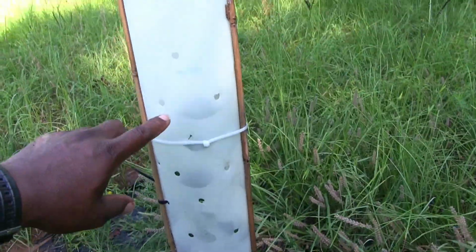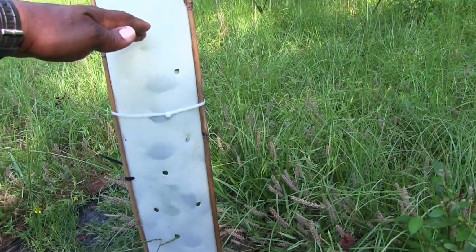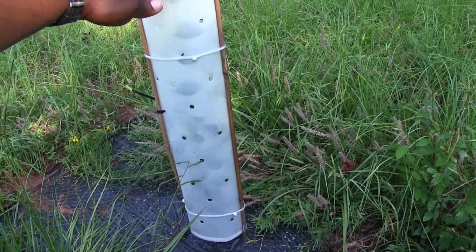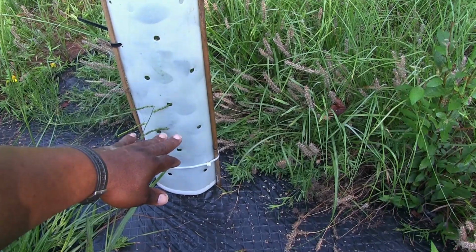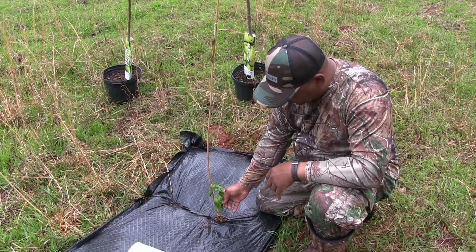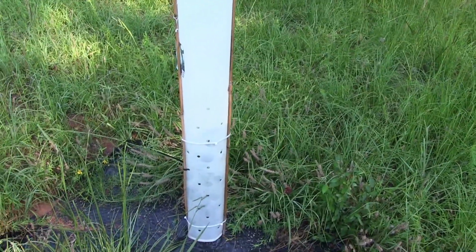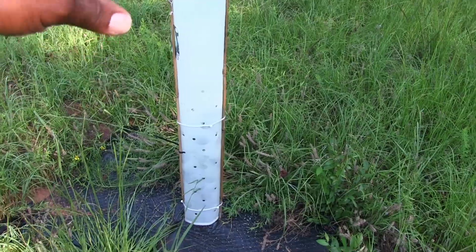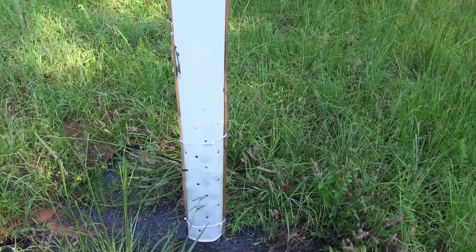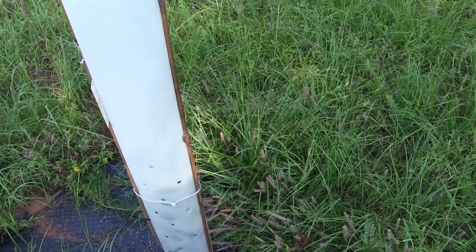on the outside here, that plant, it's about that tall now. When we planted it, it was just barely this tall. So it's growing pretty good in that, what you call that thing, that growing tube. So I'm pretty happy with that.